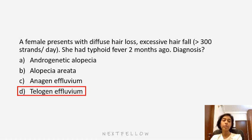Androgenetic alopecia would be over a very long period of time. There would just be diffuse thinning of hair. You wouldn't necessarily notice excessive hair fall; it would not be over a short duration, it takes years. In alopecia areata, there is again localized hair loss. And for anagen effluvium, you would have a history of something like chemotherapy or a very severe illness like an autoimmune disease, or something like a childhood congenital disorder like loose anagen syndrome.